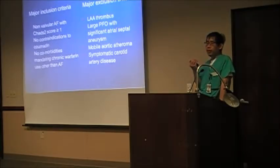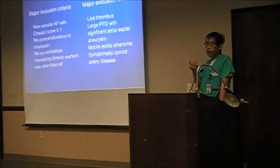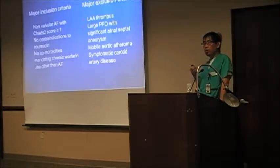Or some people have high risk for stroke, but the doctor said your risk for bleeding is too high, you cannot take it for that. And you will see this criteria is very restrictive. It's not every patient we face in the real world. It's the ideal patient. Everybody wants this kind of patient.